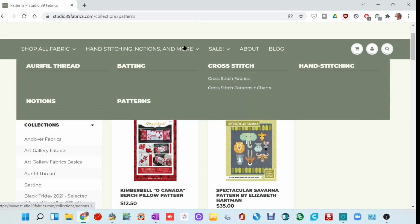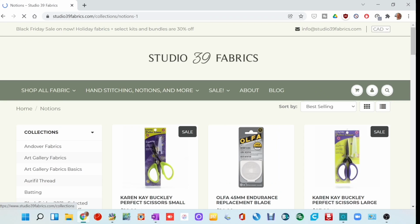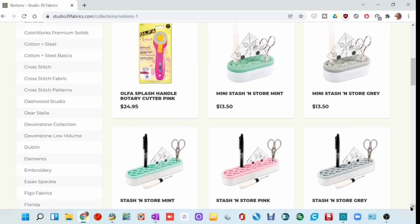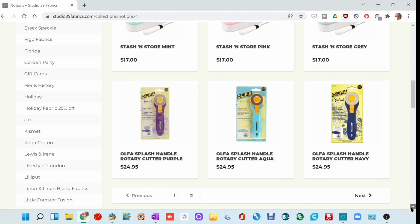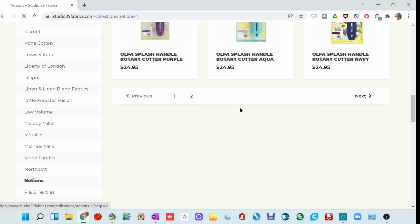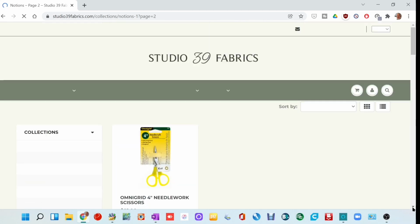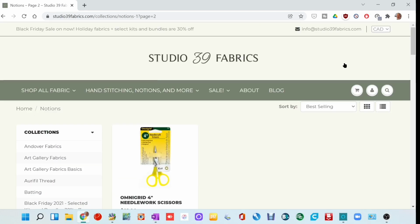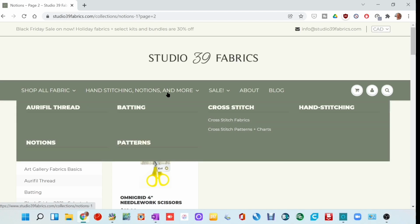Okay, let's check out their notions. Scissors. Rotary cutters, storage boxes, more rotary cutters. Yeah, they really don't have a great selection of notions. No rulers.